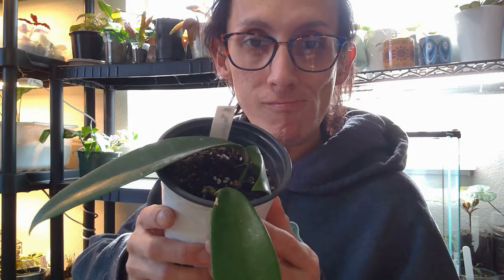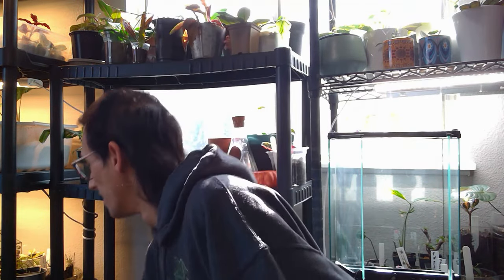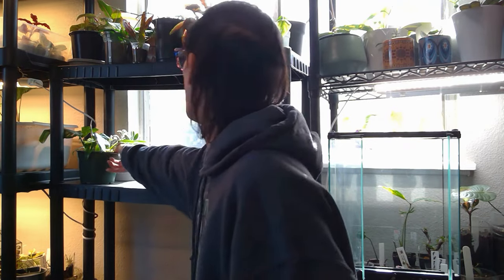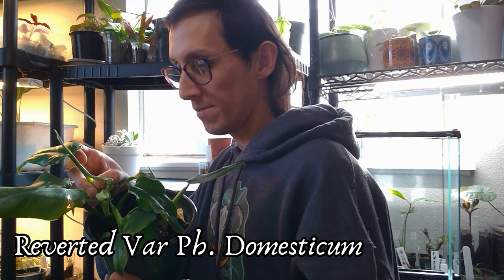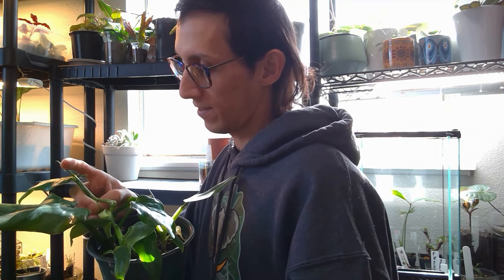All the other ones. This one's my Hoya Treviana. Oh, look, it's growing. Yay. I love this one. This one's so cool. I gotta get a new pot for that. This one's a variegated domesticum, but it never variegated. That was like the saddest one.